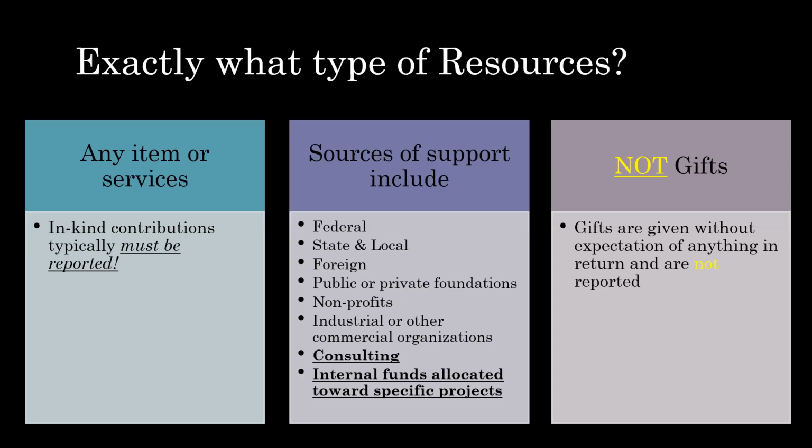So those don't have to be reported. But what does have to be reported? Well, any item or service must typically be reported. In-kind contributions now must typically be reported. And then in this middle section here, sources of support.